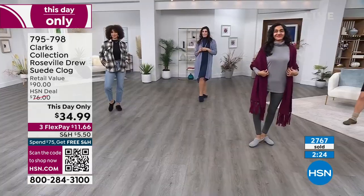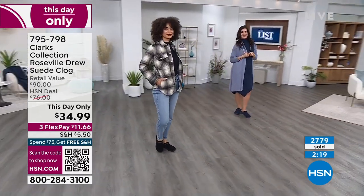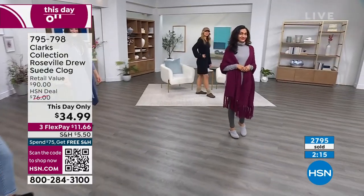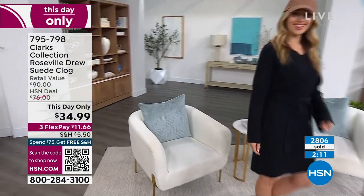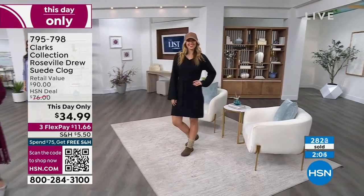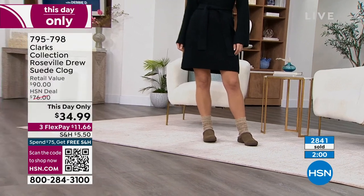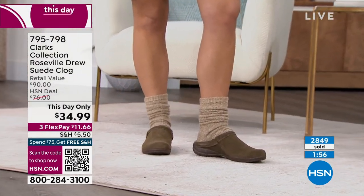Even if you're trying to find just a gift for somebody, give them the gift of comfort. I always think of other people, whether it's for a birthday, graduation, or Galentine's Day coming up. Put this in your gift closet, because this is a year-round shoe. Absolutely. And this is a great transition shoe for now as we're coming into the spring. You can wear this now with your tights, with your leggings, with your jeans, with your skirts, you know.